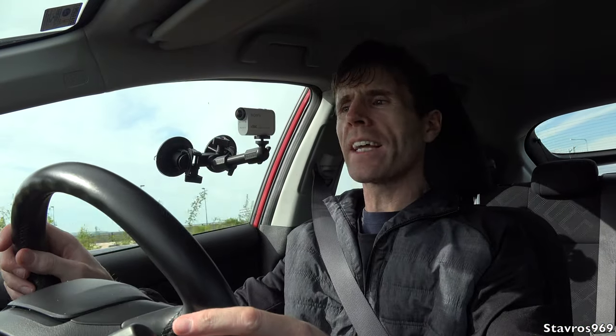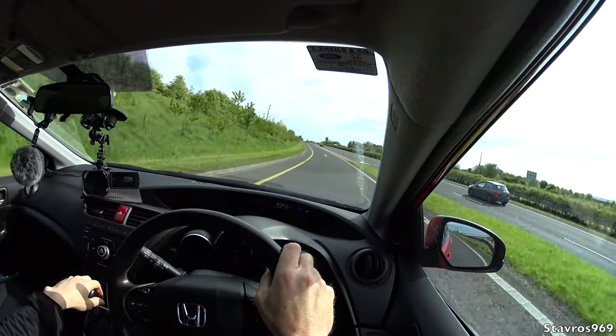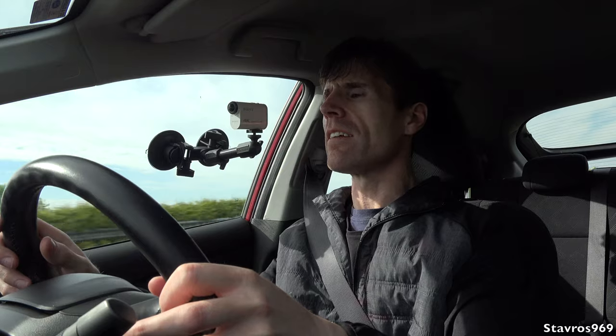So just driving back out onto the motorway, I'll give you an idea of how much power the car has. We are slightly downhill, but a nice bit of power from this 2.2 litre diesel.